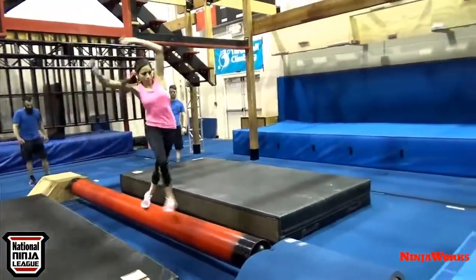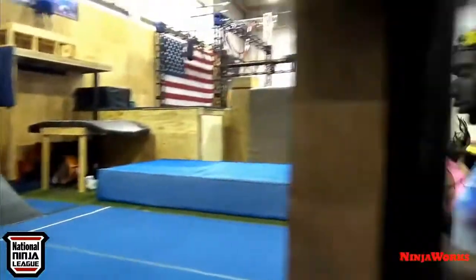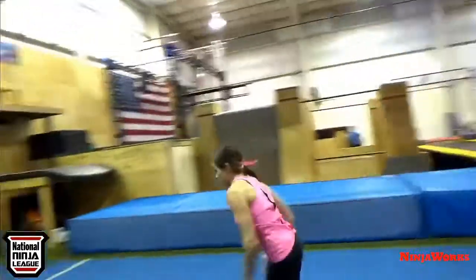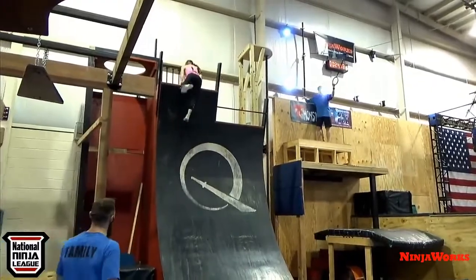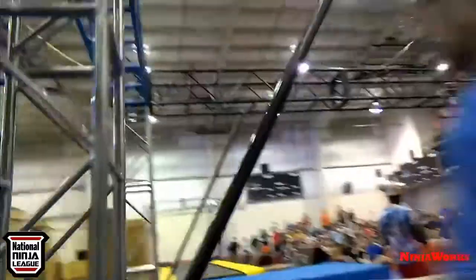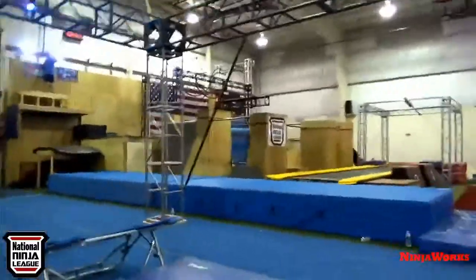Come on. Good job. All the way through. All right. Let's see what she can do with the warp wall. Here we go. One try. One and go. Come on. Whoa! Nice. We got 24 seconds still. We could potentially have the second female finisher on stage.